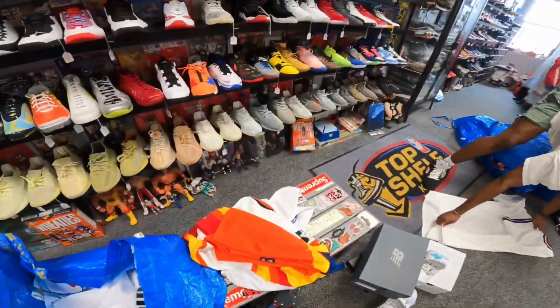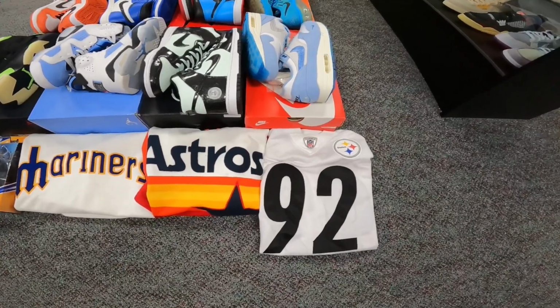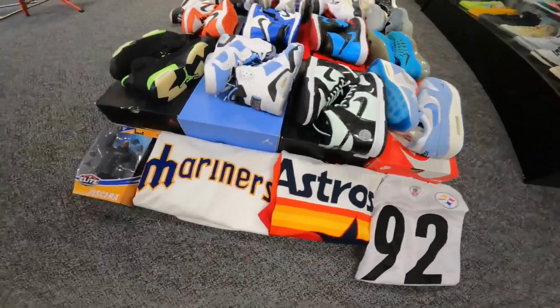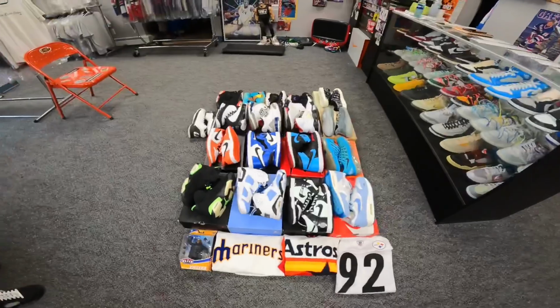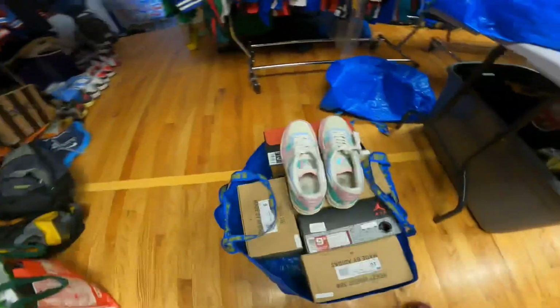Some beat up Air Max, Blueprint Air Max 1s, which honestly that shoe might go up in value one day. And we got some jerseys as well. We got the Steelers James Harrison jersey. That's a better one. He's obviously a great player, so that one always sells if we get it in. We got an Astros, and we got this cool Mariners piece, and that's about everything that we're shipping out today.